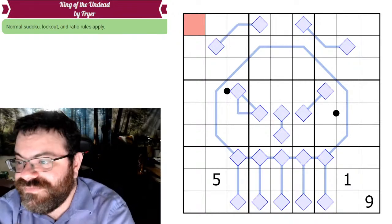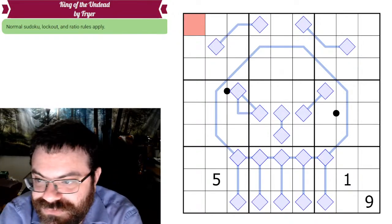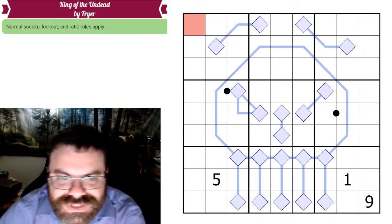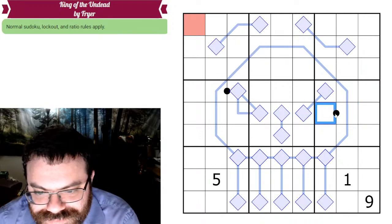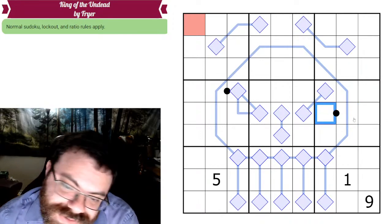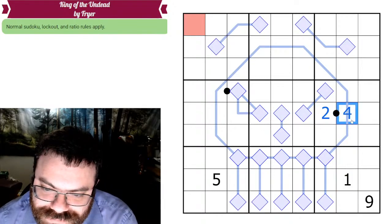This is called King of the Undead. It's by Fryer. We have normal Sudoku rules. We also have lockout and ratio. Let's do ratio first because that's simpler. We've done a bunch of those. Digits separated by a black dot have a 1:2 ratio. So 1 is double the other. If I put a 2 here, I need a 1 or a 4 here.